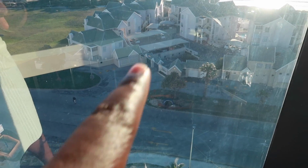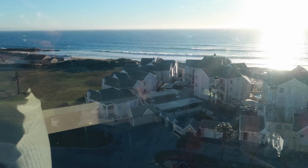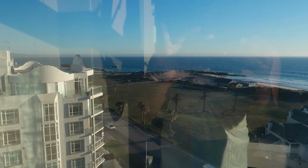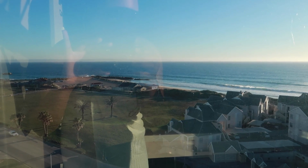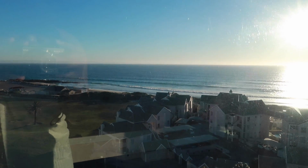And if you guys remember, this is where we stayed for my graduation. My uncle and aunt actually stayed here, so it's pretty cool. The ocean is right there. I'm so in love. I could literally sit in here all day and just look at the waves. I don't really care, I don't have to do much.